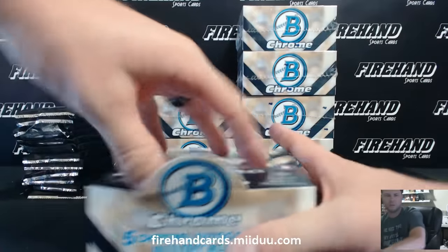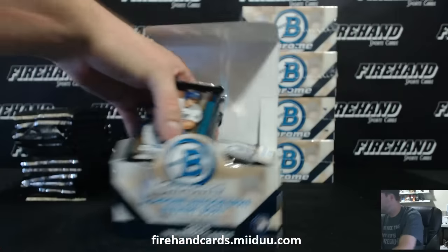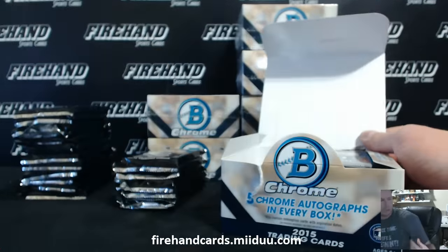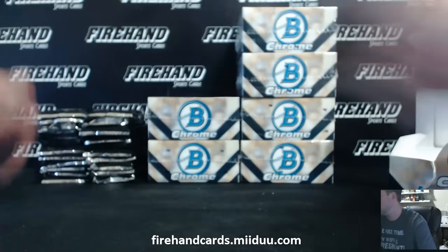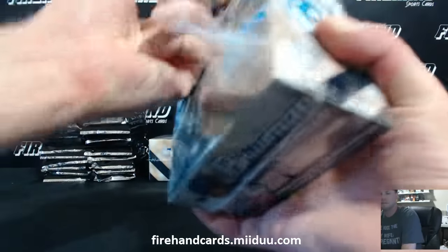Are there autos in which one, Jamil? The new one, the one that I just opened the box of, this one right here, has autographs. The one that I just showed the other sealed box of, I don't think there's autographs in that one. They have bat barrels and other big stuff.